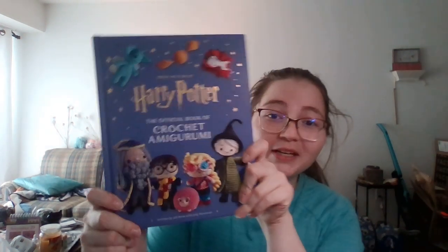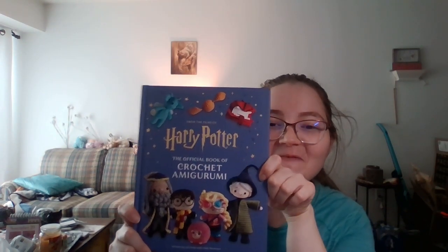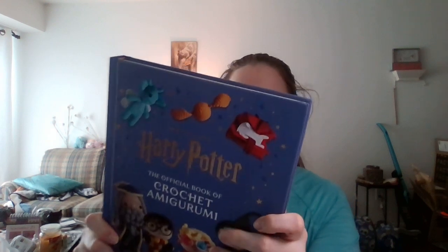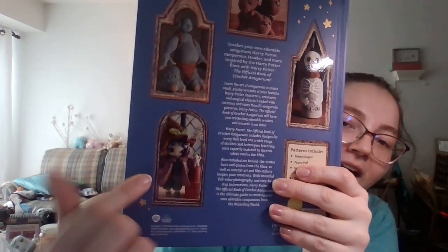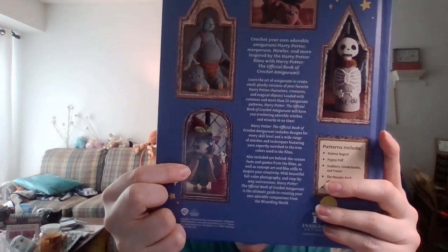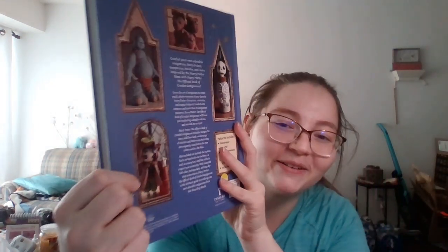And then I was really excited. I found this book that it's Crochet Harry Potter Amigurumi. And I'm very happy about it. I think it's so cute. And my favorite 2 patterns are actually this one, the Skelliglow bottle, and then this is Professor Sprout. And I absolutely love Professor Sprout. She's so cute.